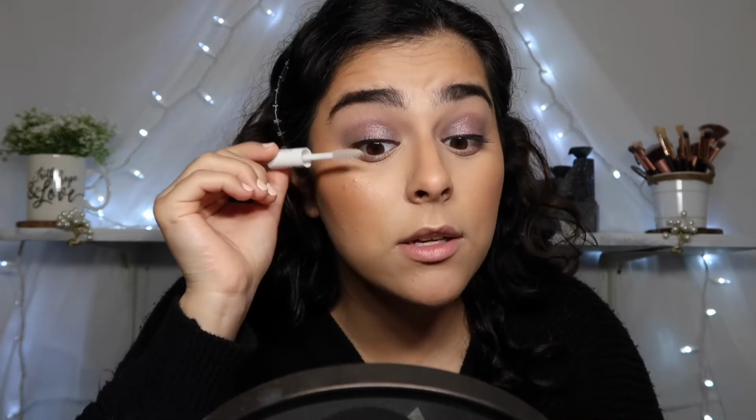So I'm just gonna curl my lashes and then throw on some of that lash primer. And I like to do one lash at a time just because I don't want this to dry down too much. I want it to kind of mix in with my mascara. So I'm gonna do this eye first.